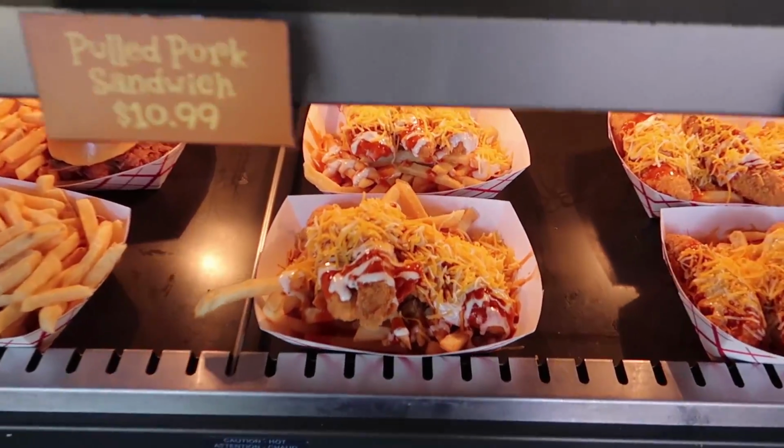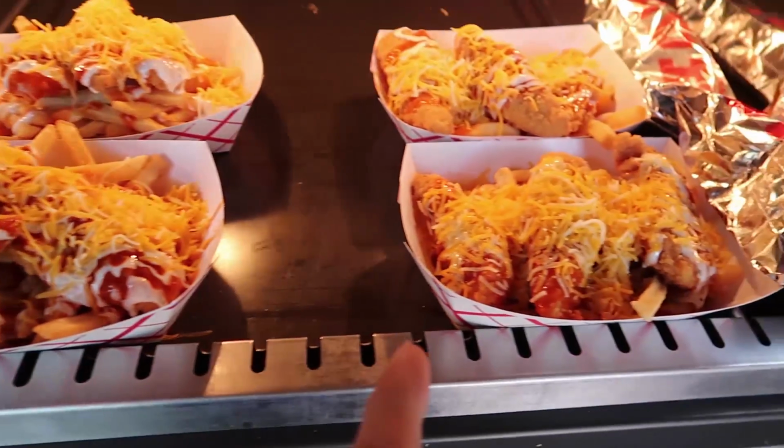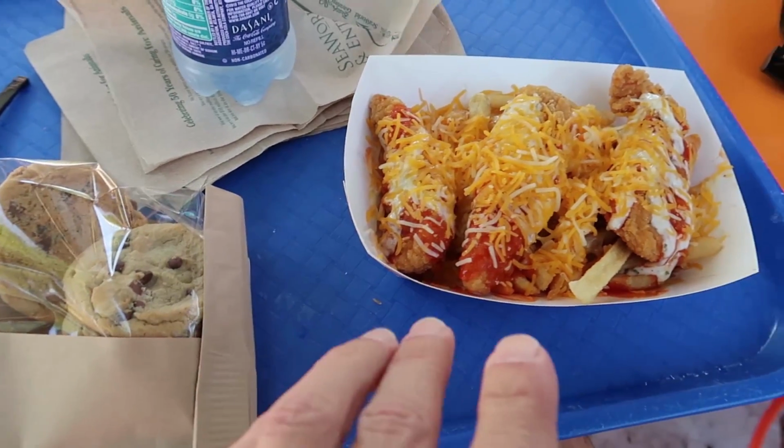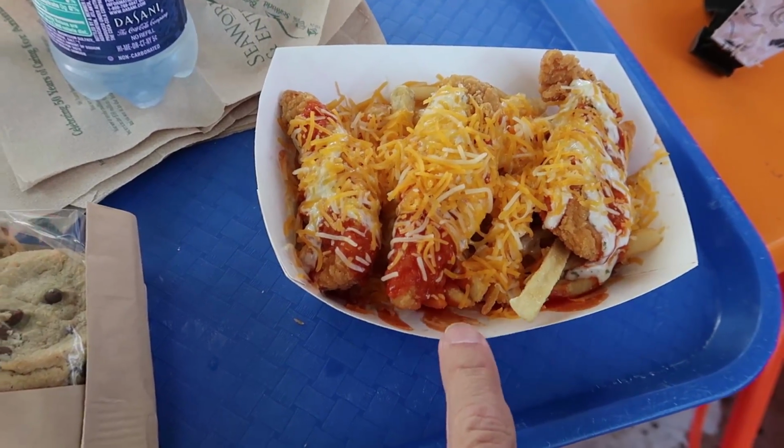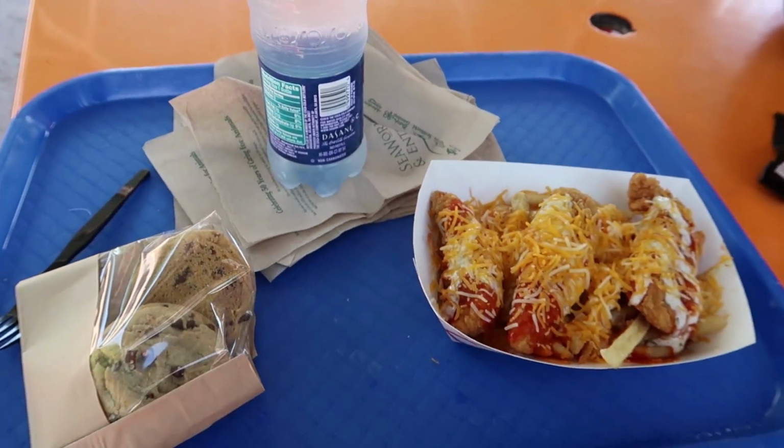Yes, perfect. Ooh, which one? I think this one looks better. It's got way more cheese. I'm gonna get it. Here's what I got. $17 got me my buffalo chicken fries. This is like 4 chocolate chip cookies and a bottle of water.